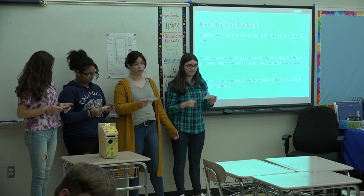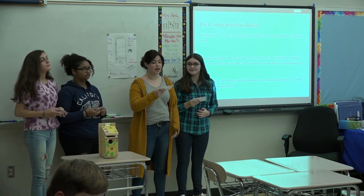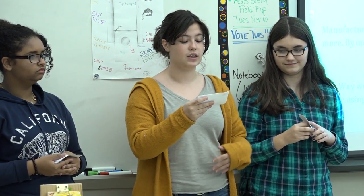Die casting or metal molding. The definition of die casting is to make a metal object by pouring molten metal into a mold. The manufacturing role: changing the already structured metal into something more by melting or softening its shape into something new and improved. We did not use this because we will not be using melted metal in our specific birdhouse.